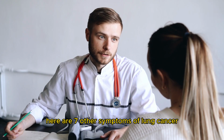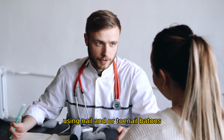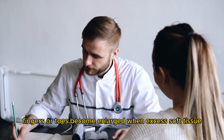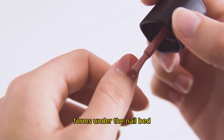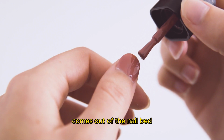This is why it is important to be evaluated by a doctor as soon as possible. Here are 7 other symptoms of lung cancer that have nothing to do with the lungs. 1. Clubbing of the fingers and/or toes. Fingers or toes become enlarged when excess soft tissue forms under the nail bed. This causes a change in the way the nail comes out of the nail bed.